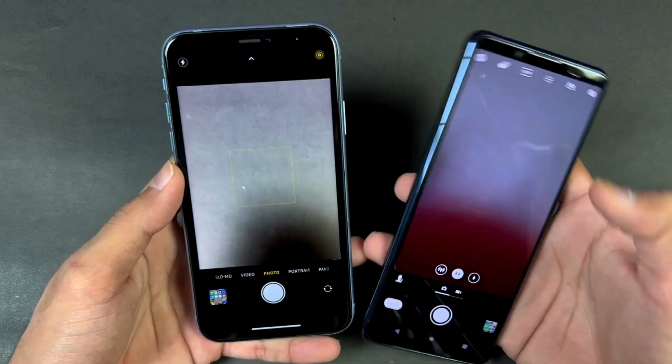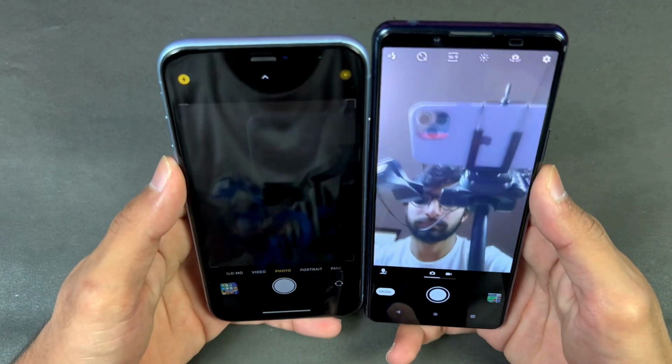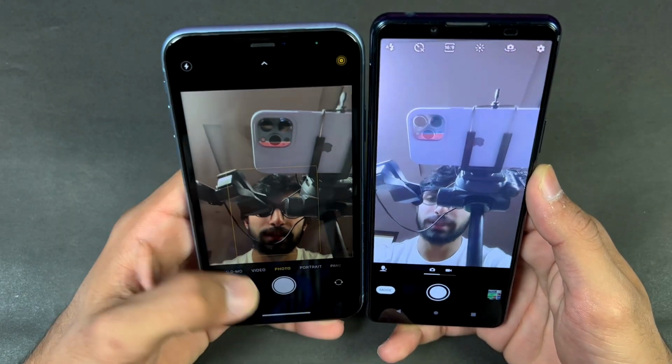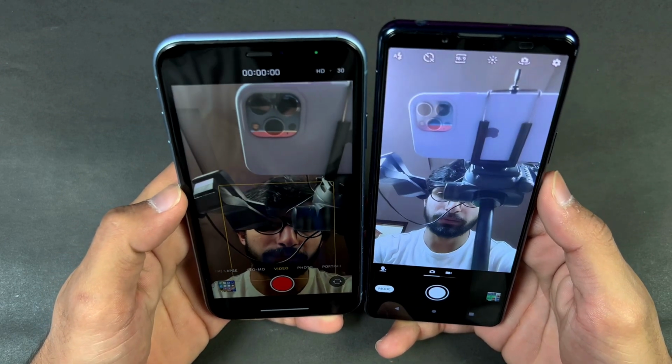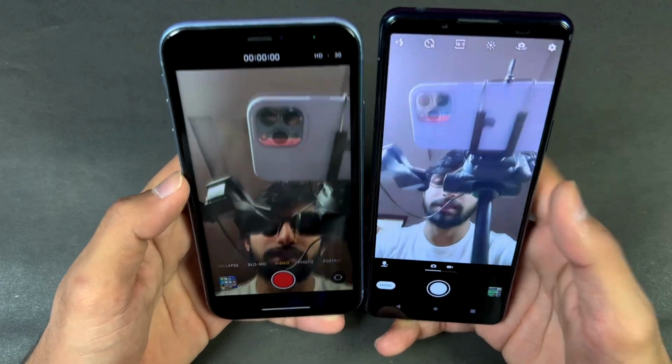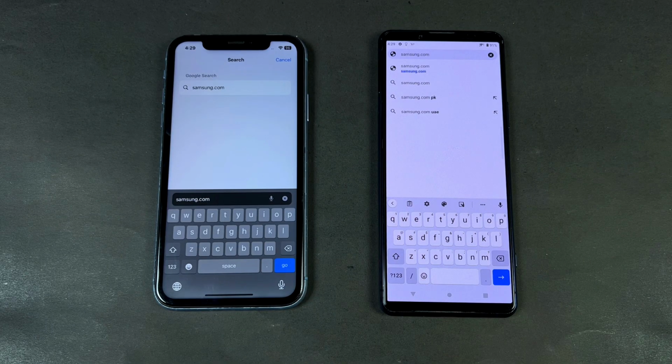So now let's look at the front facing camera. You can see in the front facing camera it is miles better on the iPhone XR. Also, you know, the video performance on iPhones is always much more optimized, much better as compared to Android phones. Okay guys, now let's see internet browsing speed.